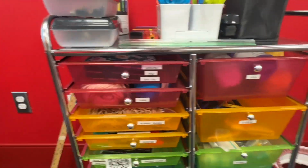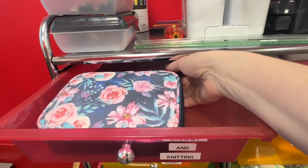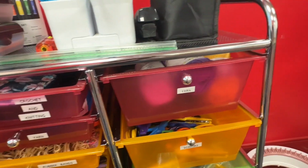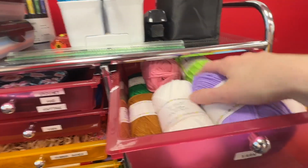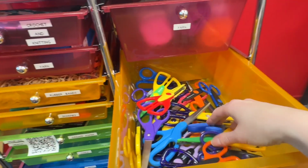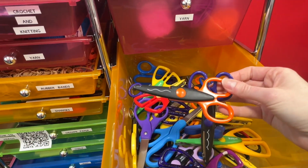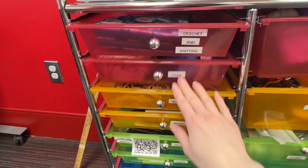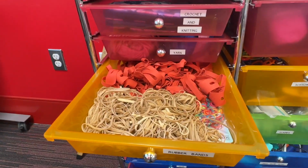And then I tried to label all of these drawers. So crocheting and knitting, just little things here, like crochet hooks, knitting hooks, that sort of stuff. Yarn, which I can get more of because I don't know if this is going to be enough, but it's a good little start. Scissors of different shapes that cut out really cool zigzag wavy lines and stuff. Oh, more yarn. Well, that's good. Maybe people will donate some yarn too, potentially.